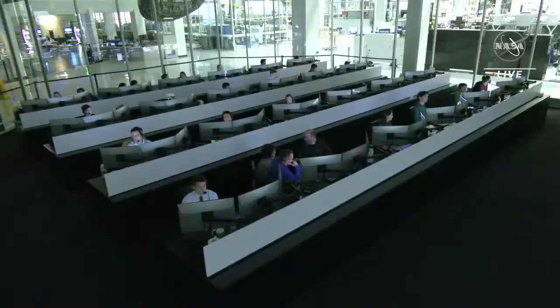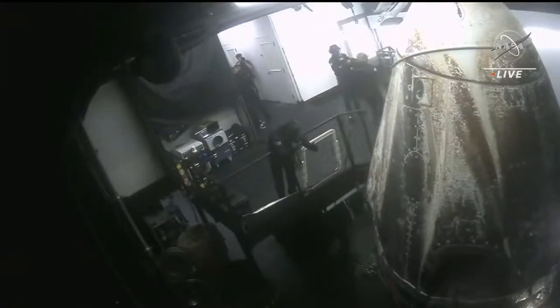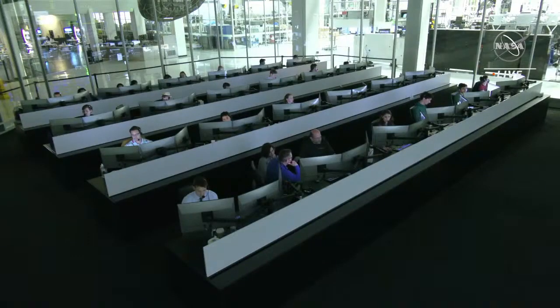Just behind it is a little hallway. There are some medical checkout rooms for the crew members to get those, as I mentioned, very nominal and very planned medical checkouts now that they're back on Earth. We were able to see the recovery team hosing the capsule down. We're using fresh water to do that, of course, to help minimize any corrosion to the capsule as we do reuse these. So basically just trying to give it a freshwater bath as it is on the deck.